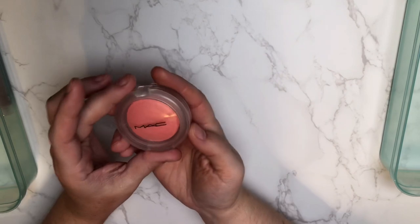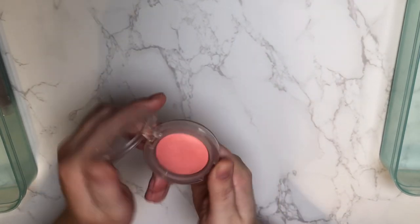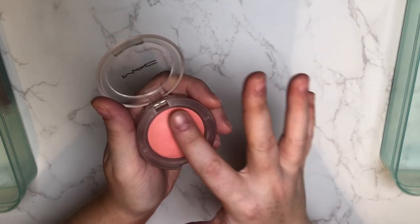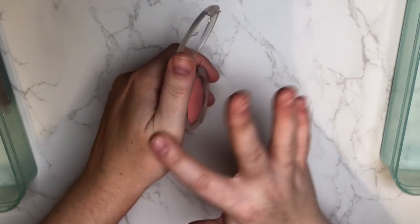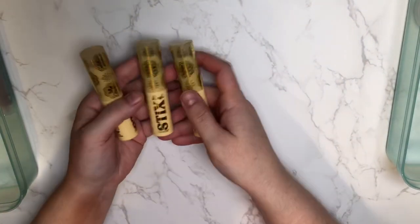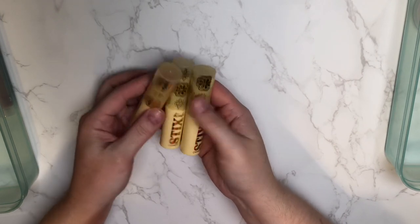Next up, we have this Go Play blush from MAC. This is in the shade Cheeky Devil. This is a gorgeous, just beautiful baby pink blush. It's almost like a putty formula. It has a nice little sheen to it. I really like it. I'm gonna try to go faster. So we're keeping her. Next up, we have the blush sticks from the ColourPop Limoncello collection.